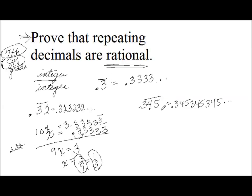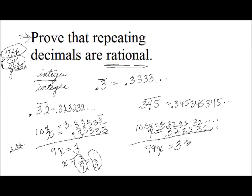Let's look at this 0.32. So Mr. Erickson said, put that down, x equals 0.3232 repeating. Then ask yourself, what would you have to multiply that by to move it over one pattern? Well, I'd have to multiply it by 100. 100x is equal to 32.32, and both of these are repeating forever and ever. Draw the line and subtract. We get 99x is 32, and x is equal to 32/99. And if you divide that on a calculator, you will indeed get that repeating decimal.